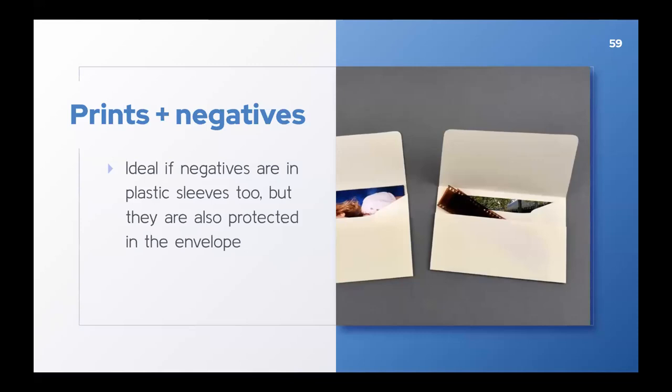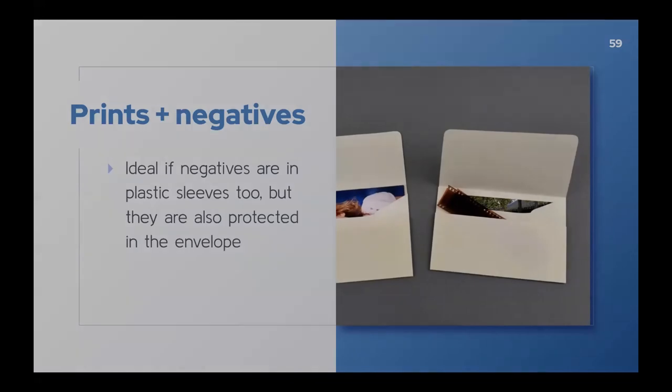You can actually continue that with archival envelopes. We have them at Archival Methods for both 5x7s and 4x6s, with that little pocket in front, just like the photo lab envelope, but it's archival. So if you're keeping them together, that's a great way to do it.